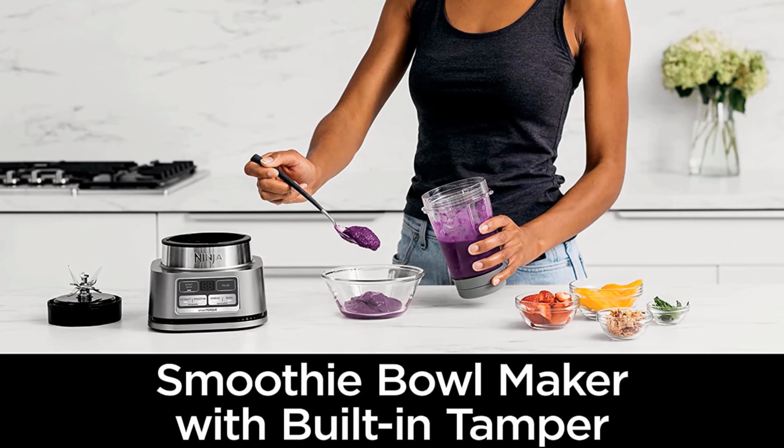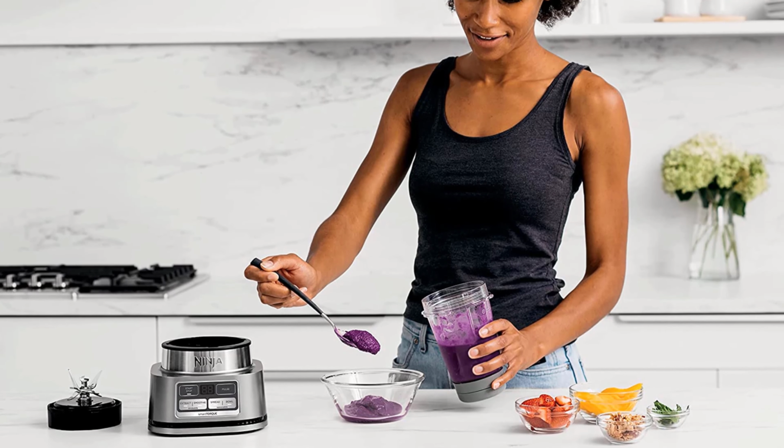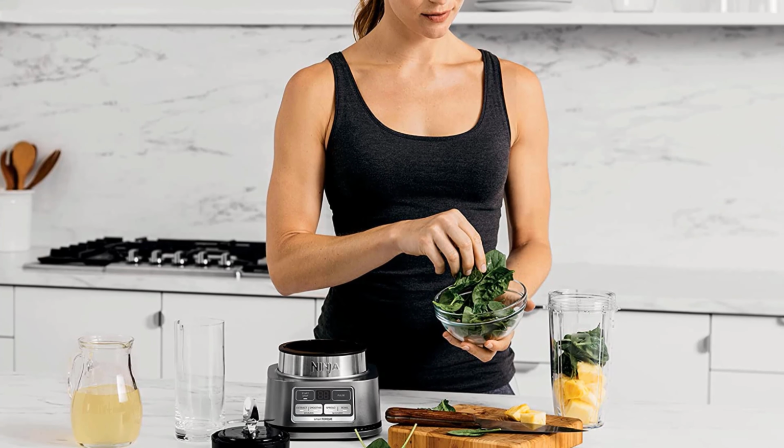Like most personal blenders, it can't hot blend, and its small capacity and single speed preset also make it less versatile. The jars, lids, and blades are all dishwasher safe, but if you're cleaning by hand, you need to be careful of the sharp blades.